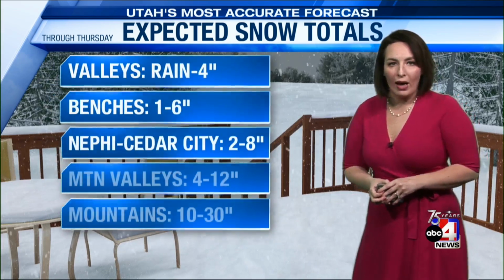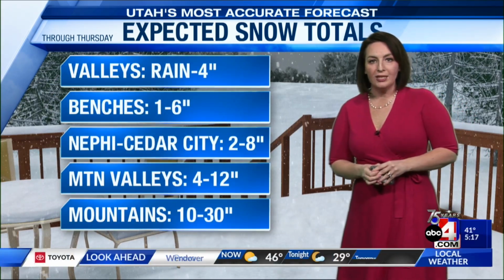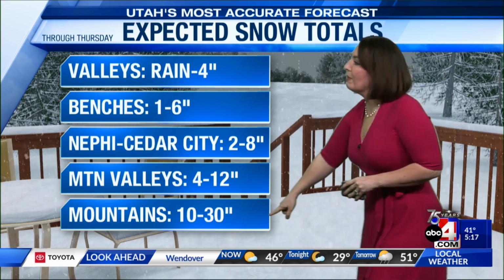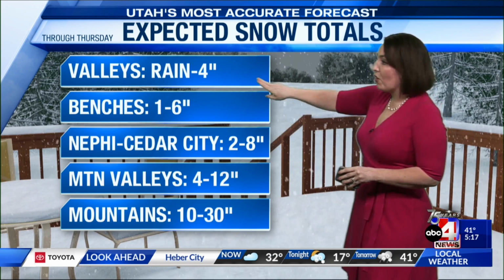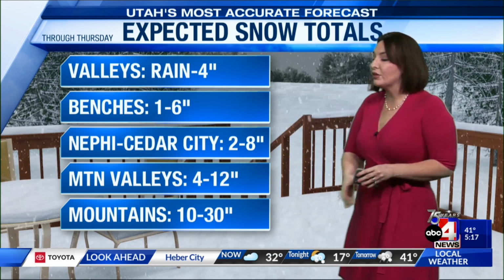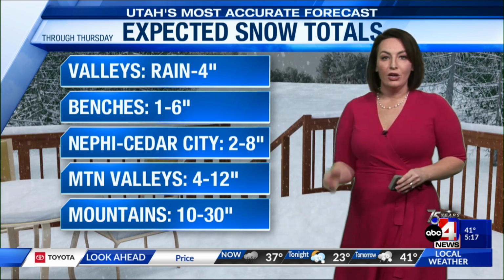We're not done, though. Active skies hold on for your weekend. Here's what to expect snow-wise as we make it through Thursday. Look at the mountains, anywhere from 10 to 30 inches, depending on where you are in the state. Rain up to 4 inches for our valley locations. Benches a little better. The I-15 corridor from Nephi to Cedar City could see anywhere from 2 to 8. Now keep in mind, that's for several storms as we make it through Thursday.